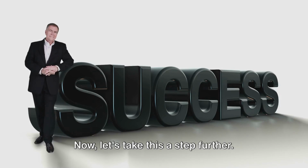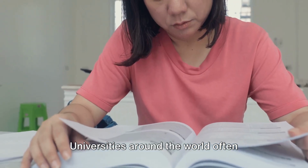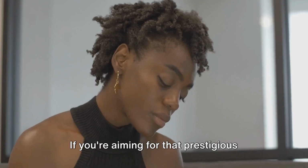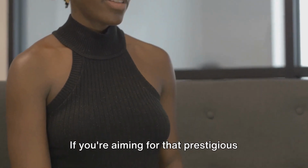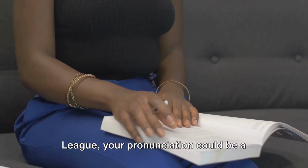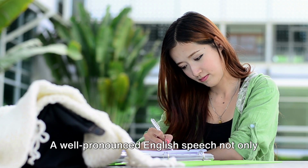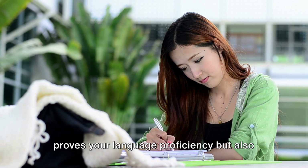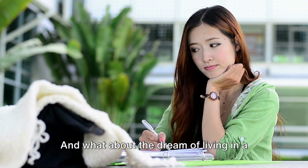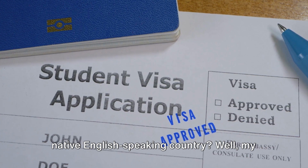Now let's take this a step further. How about your academic pursuits? Universities around the world often require a certain level of English proficiency. If you're aiming for that prestigious scholarship or that spot in the Ivy League, your pronunciation could be a deciding factor. A well-pronounced English speech not only proves your language proficiency, but also demonstrates your dedication and commitment to academic excellence.